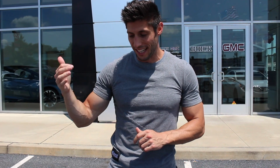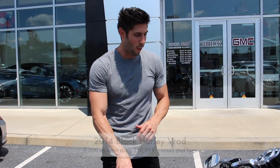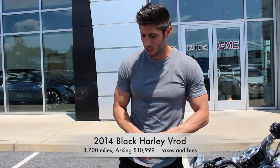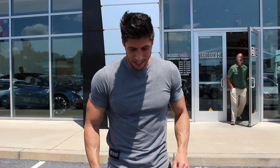My buddy Vince said they just had another badass bike traded in, so here we are. This is a 2014 Harley V-Rod. It's used, only 3,000 miles. It's in perfect condition. It's black, which is always what color you want your bikes. And they're asking $11,000 for it.